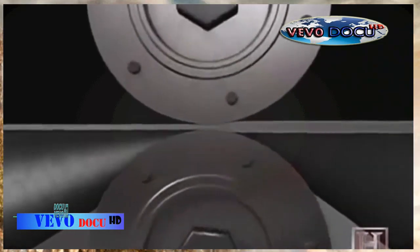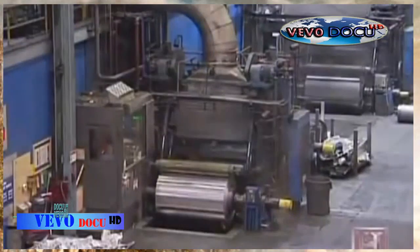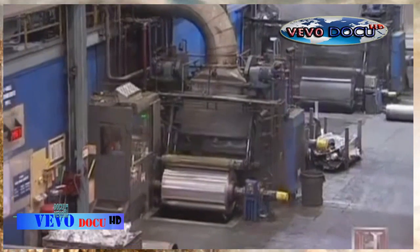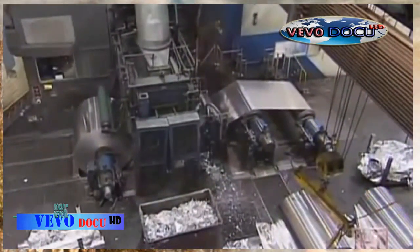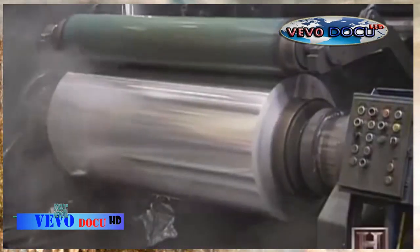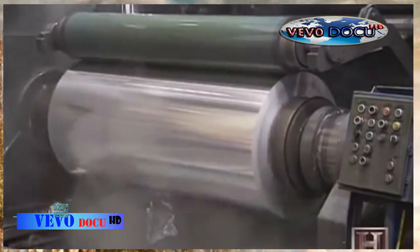One pass through the mill reduces the sheet thickness by half. It's also getting a lot longer, as the 3,000-yard long coiled sheet makes 6 passes through 3 different rolling mills. When it finishes on our finishing mill, it's about 240 miles long because we've reduced it and increased the length.